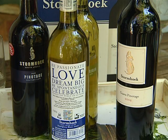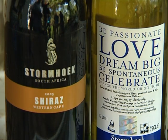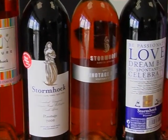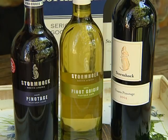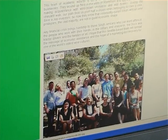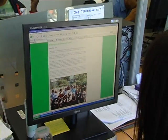And by cheaper price, we look to go into the UK market at £5.99, £6, and the US market at $12, $11.99. In South Africa, that translates into about 40 rands, 45 rands. So it's kind of middle of the market. Stormhoek then also chose a different route to market their wines. Instead of mass marketing, the wine producer chose a more personal promotional technique, namely that of blogging and social marketing.